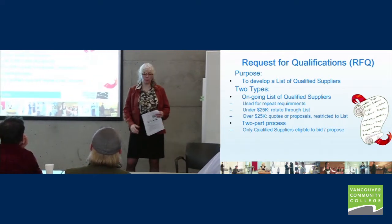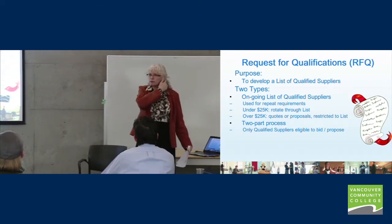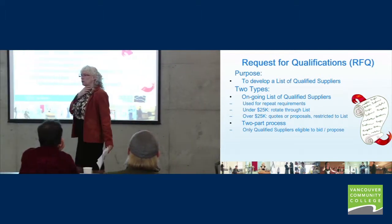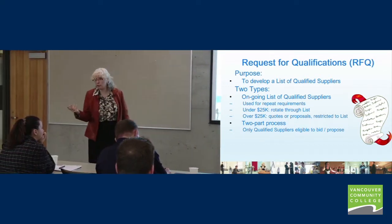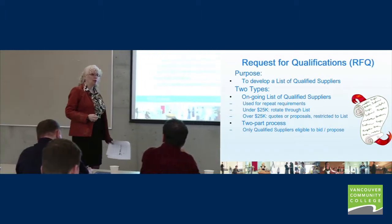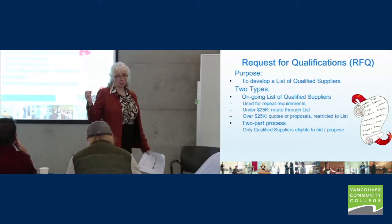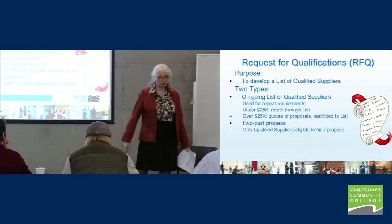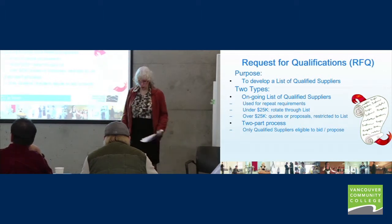The other type, we haven't used a lot of these, but you see it happen once in a while, where we do a two-part process. We do an RFQ to qualify our suppliers, and then only those qualified suppliers are eligible to receive the next documents. It might be an RFP as the next document, it might be a tender document. Think like a big construction job as an example. We might do an RFQ to qualify our suppliers so that we know everybody on the list is capable of doing the work, and then they get the tender documents and the lowest price from our qualified suppliers is who's successful. That's an example of where we might use a two-part process.